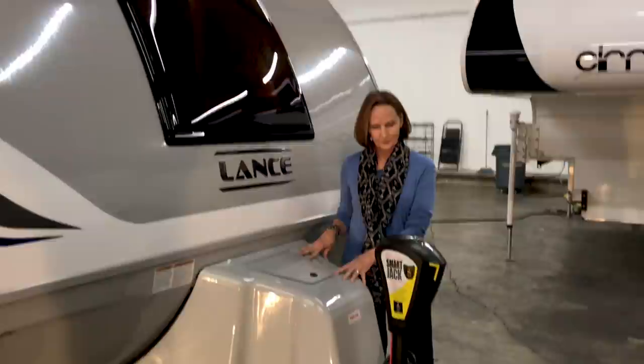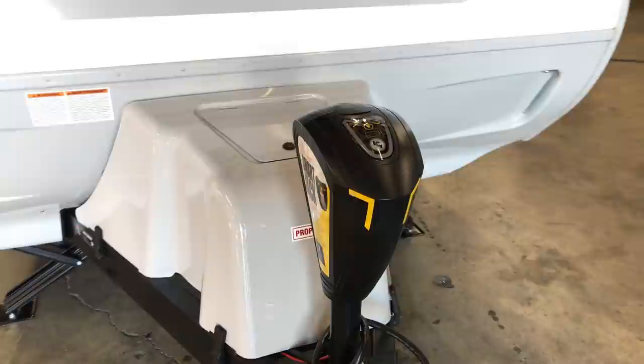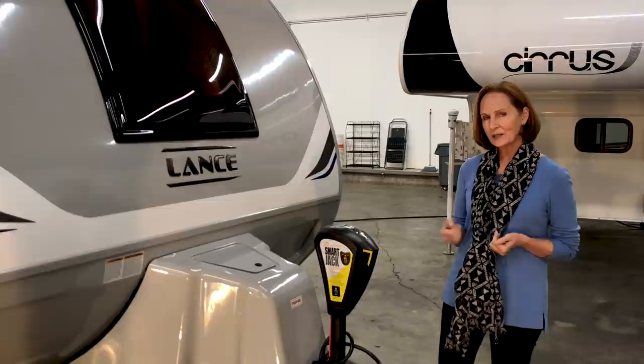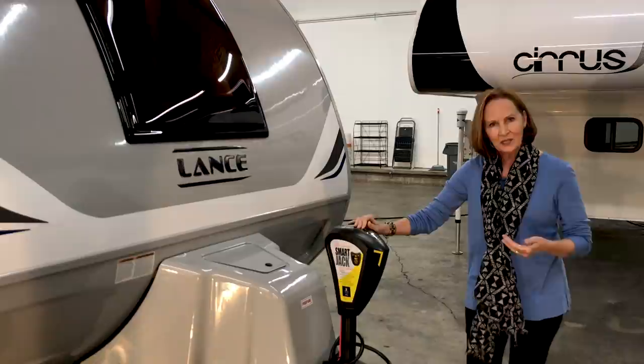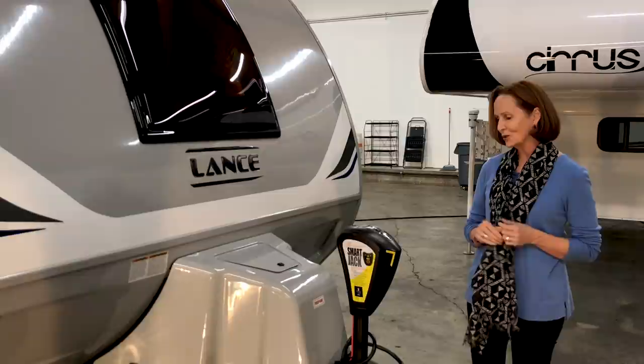Lance has an option with the smart jack. Now, the thing about the smart jack is that you can actually program this to go the exact height you need to get your vehicle under it. That way, you hold it and tell it when it needs to go up, and it's going to go to that exact height. You don't have to sit here and try to be sure it's high enough to back the vehicle under. It's going to already go to that right place. And then you can press it again and walk away while it retracts completely. I think that's a great feature.